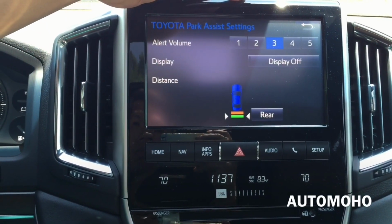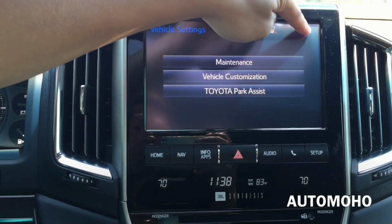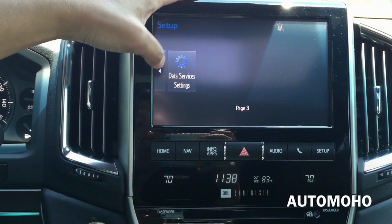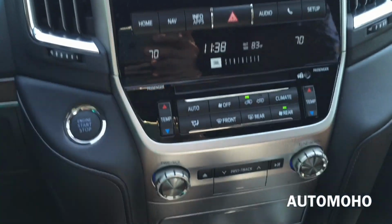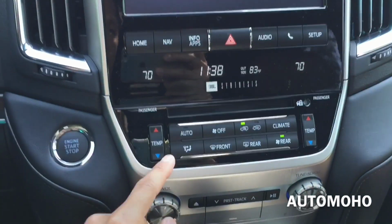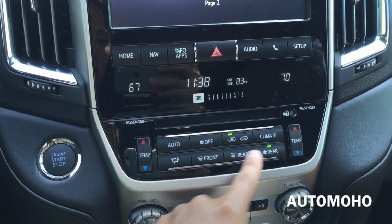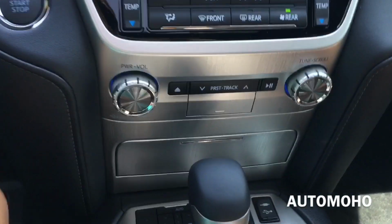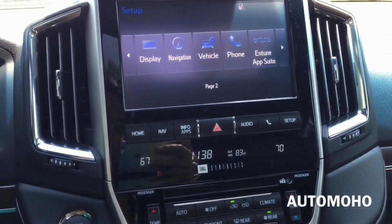Toyota Park Assist. And there you have the data service setting. Down here you have the full zone climate control. You can change the temperature, the fan speed. That's the start and stop engine button. And here you have the power on and off and volume control.